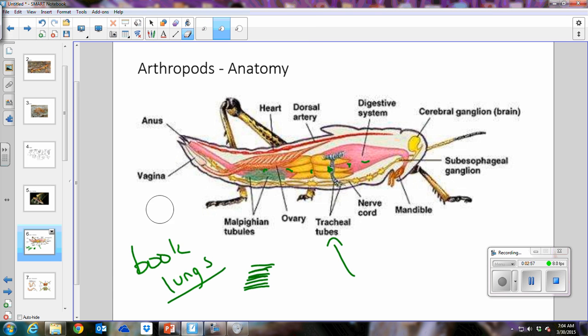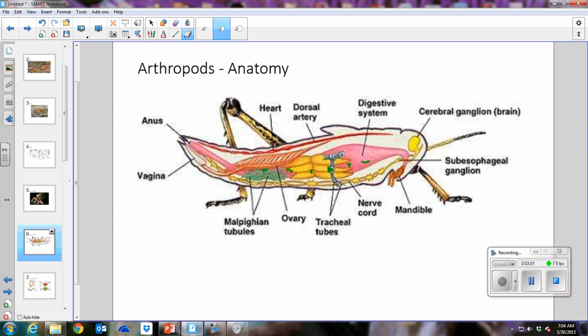Also in this picture, you can see that they have an open circulatory system. You see the heart here, the different hearts all throughout, and it basically pumps the blood into these large sinus cavities, and the blood eventually pools back near the heart and is pumped back out. And so all arthropods have an open circulatory system.